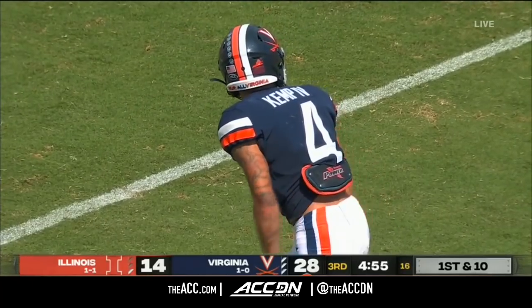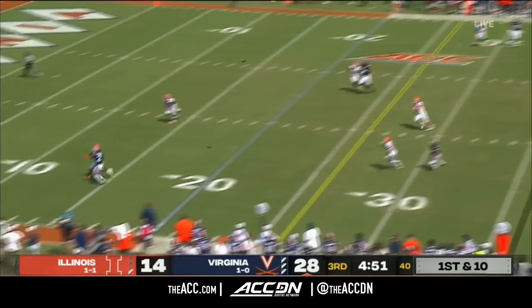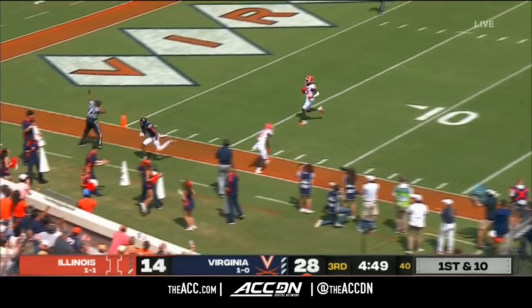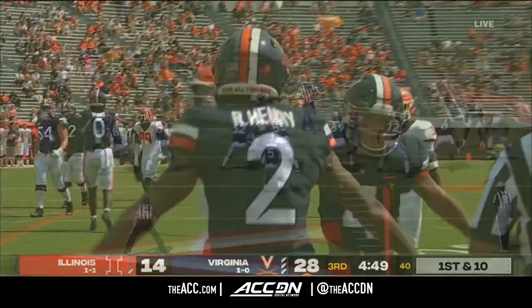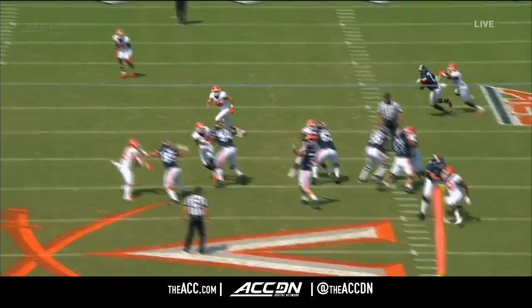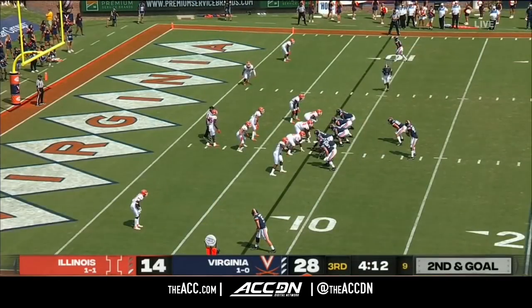Timing in that release. Great job picking up the first. Empty backfield again. Armstrong going to the end zone. Single coverage. Has his receiver Henry, and Henry's making big plays today. So what am I going to do? I'm going to throw an easy back shoulder fade to him.